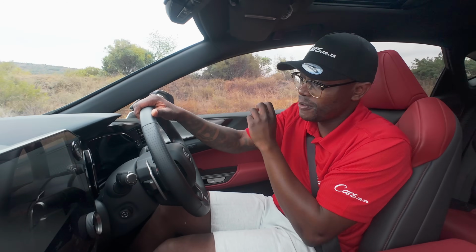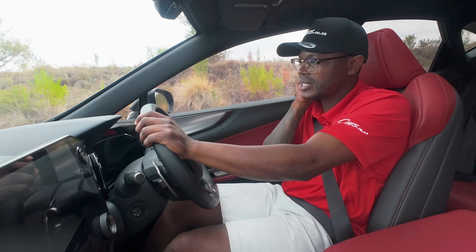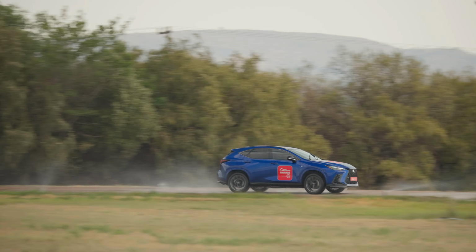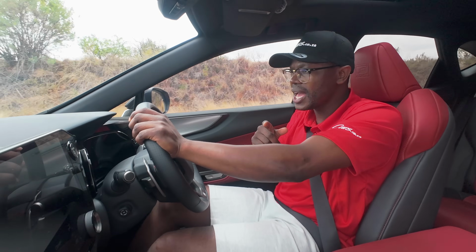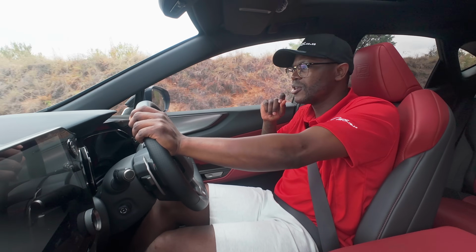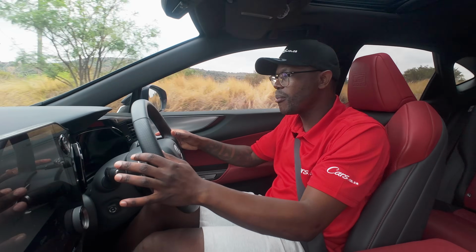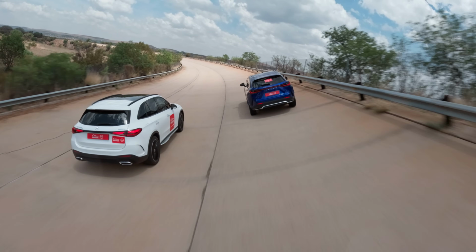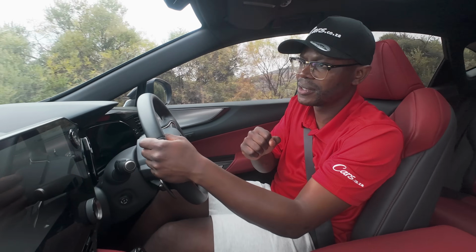Unfortunately, you can quickly feel that this car has a CVT gearbox. And there's nothing wrong with CVT gearboxes. It's just that the other cars, Mercedes-Benz, their 9-speed automatic, and BMW with their 8-speed automatic, those shift seamlessly. The CVT at some points seems as though it's struggling. It's those points when I want to get a bit of quick power.